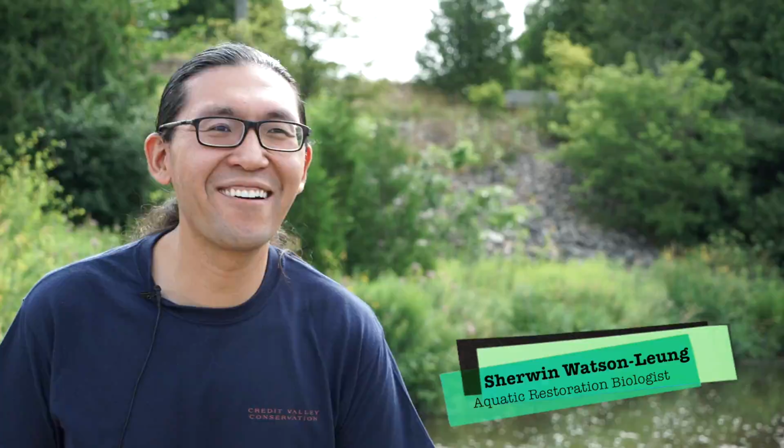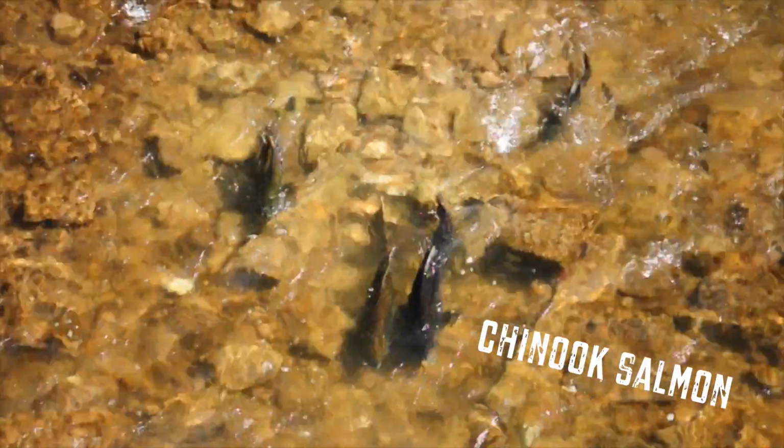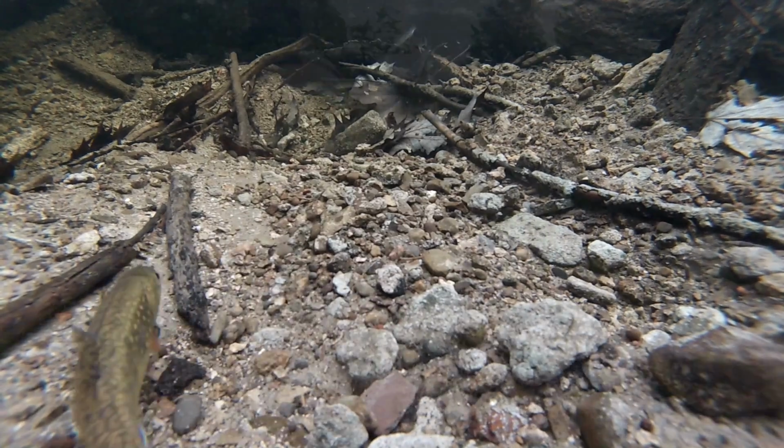The brook trout in the Upper Credit River, they're the only native trout. All the other trout and salmon that you hear about are not native to the Credit River. But brook trout were here forever. Brook trout are really sensitive to temperature changes. So if you start getting above 20 degrees, it starts impacting their life cycle. So that's one of the fish species that we really focus on to try and preserve them and their habitat.